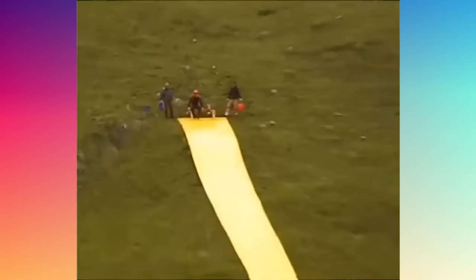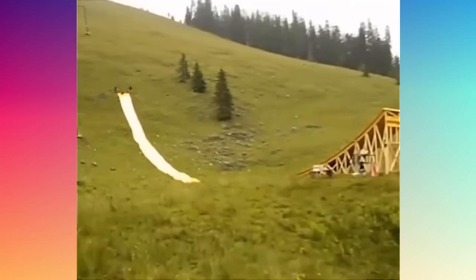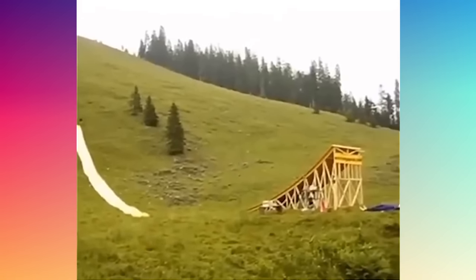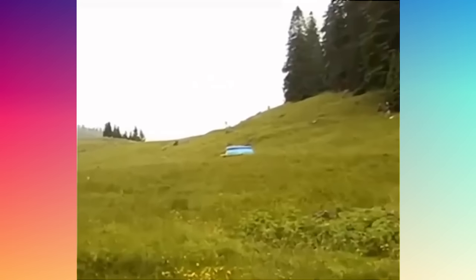Only the bravest of people who have absolute conviction in their belief of scientific measurements dares to do anything remotely close to this. What a feat.